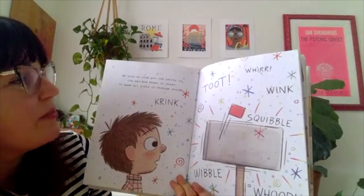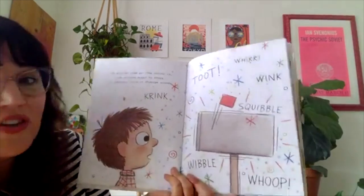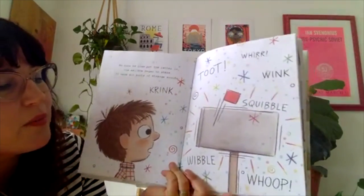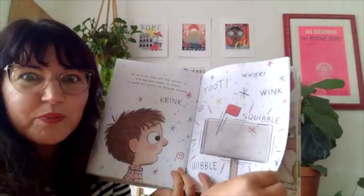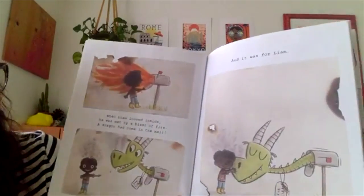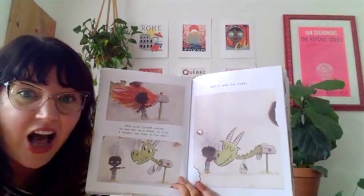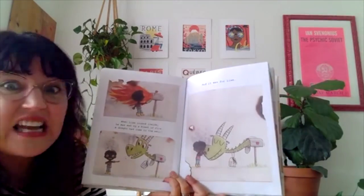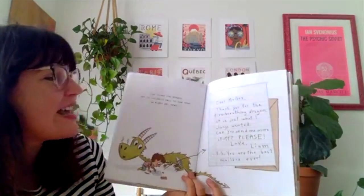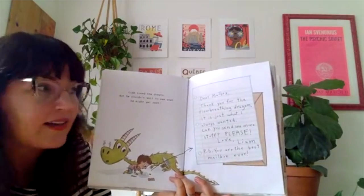As soon as Liam put the letter in the mailbox, it began to shake. It made all sorts of strange sounds. Whoa! When Liam looked inside, he was met by a blast of fire. A dragon had come in the mail. And it was for Liam. Liam loved the dragon, but he couldn't wait to see what he might get next.